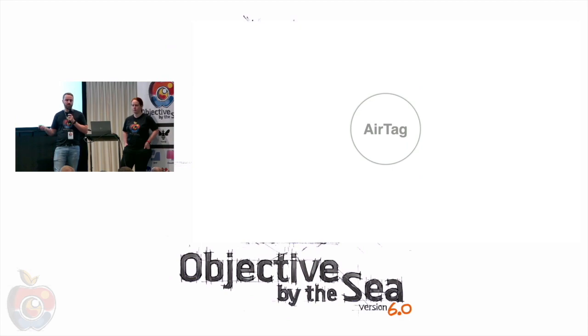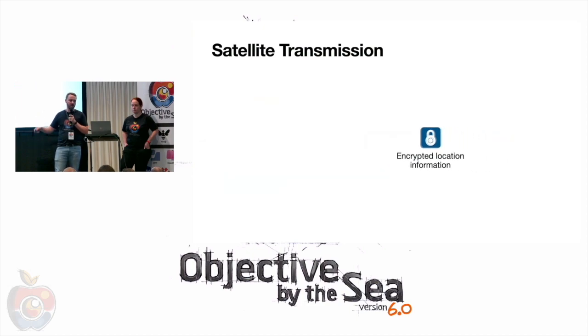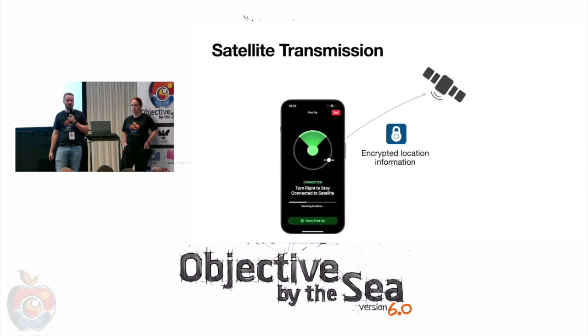So this format is exactly the same as is used for AirTags. So whenever your phone finds an AirTag, it does exactly the same thing to not load huge amounts of data into Apple's database, because to find an AirTag, you just need latitude and longitude. And so we know that from this part as well. The actual satellite transmission then is the same. You get your encrypted data with ECIES encryption, and this is uploaded to the satellite.